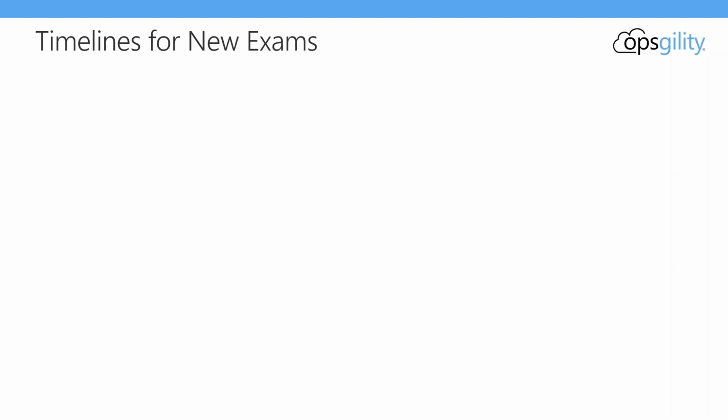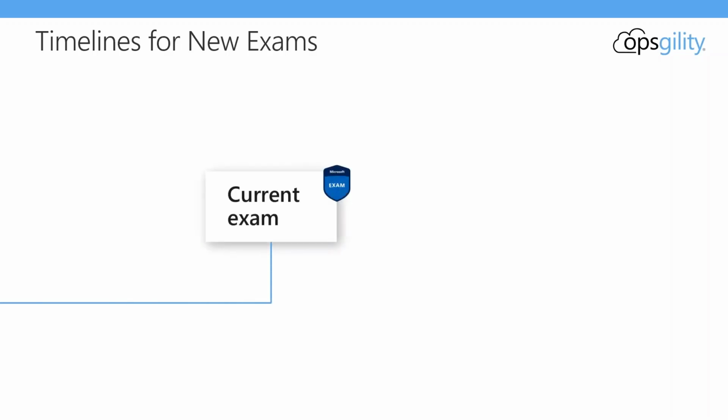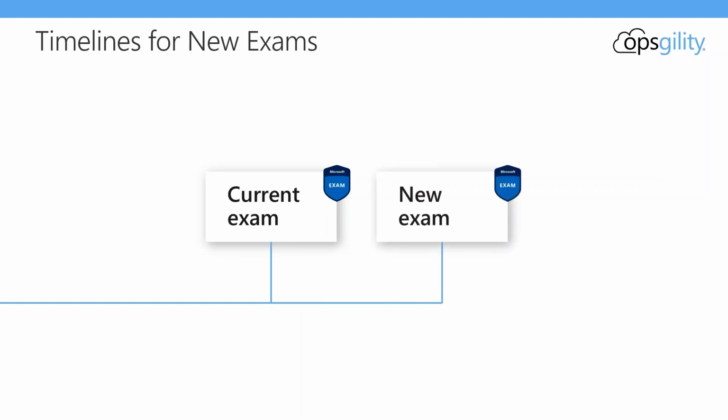Before we talk about specific changes to the certification exams, let's talk about timelines for when a new exam is released. Today, you have a current exam in the market. That exam is going to be replaced with a new exam. Once that new exam is released in beta, a 90-day clock starts.